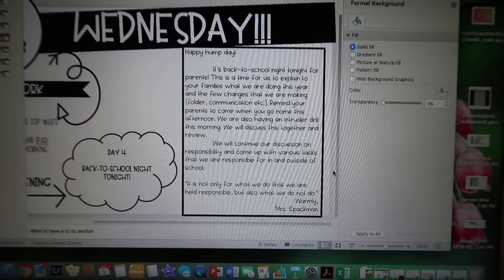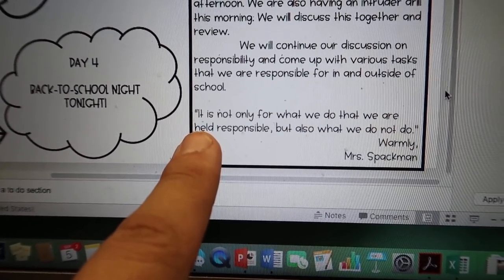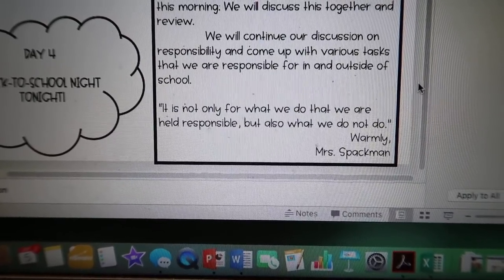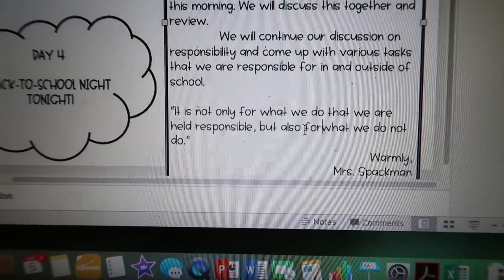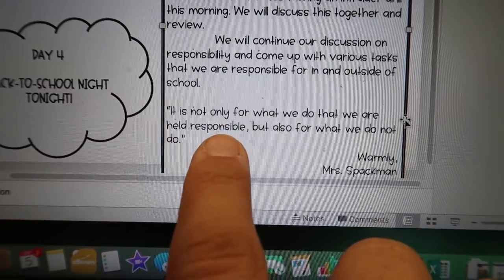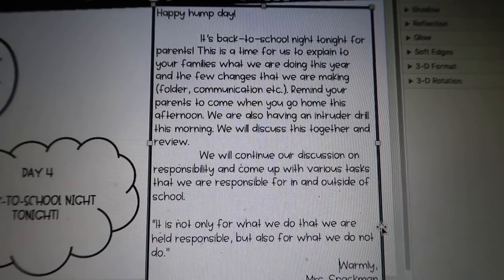Okay, so really quick, I really, really like this quote that I have down here. It says, "It is not only for what we do that we are held responsible, but also for what we do not do." Isn't that an awesome quote? Oh, I love it. It's all about responsibility, going with our theme this week. Love it. By the way, my message is not very good. Don't judge me. It's been a very busy day today.